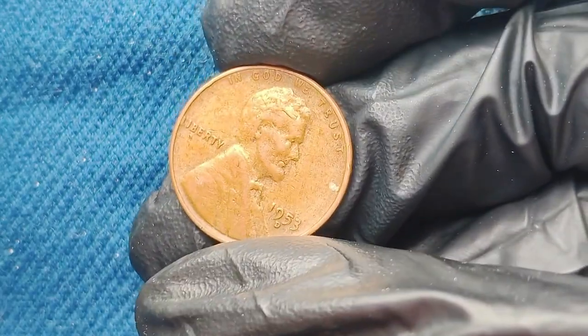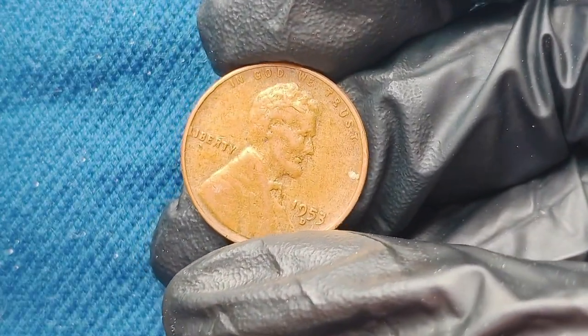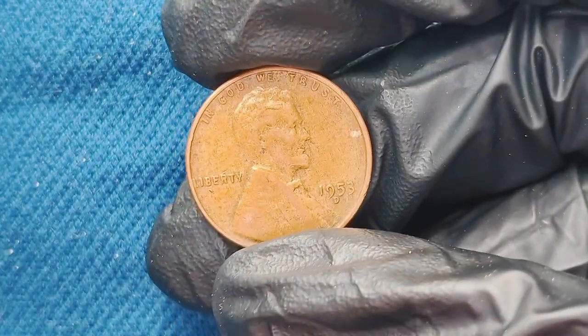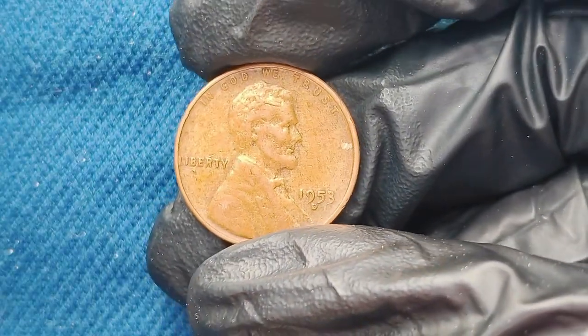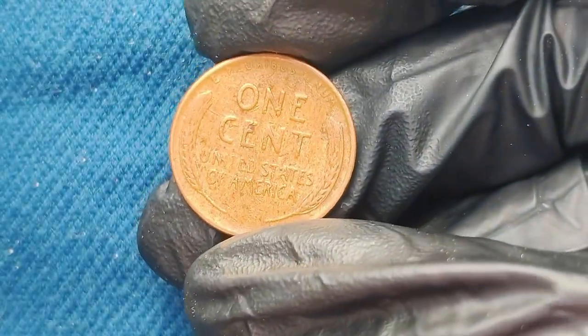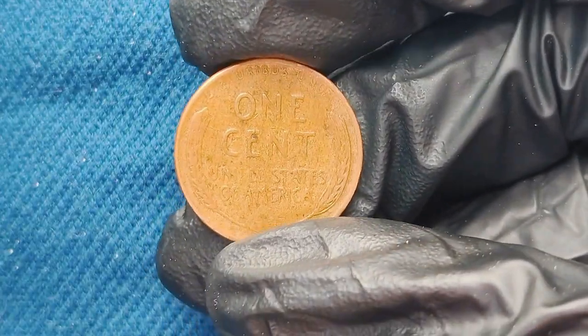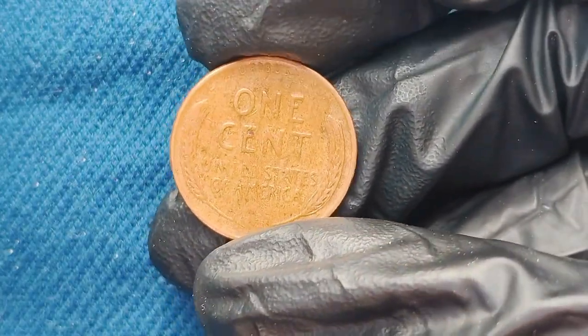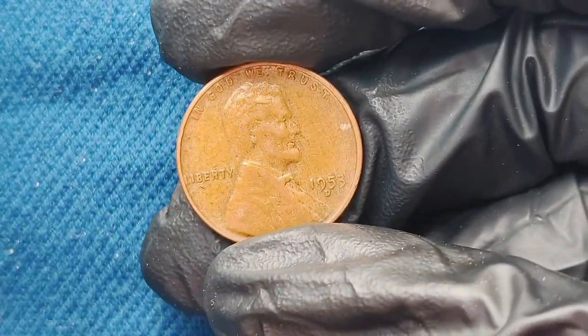Think about it for a moment. How many coins have you handled in your lifetime? How many have you tossed into jars without a second thought? And among them, how many could be hiding an undiscovered 1953 with an error that collectors would pay a fortune to own? It's a question that fuels obsession, drives collectors to examine every penny under magnification, and keeps the thrill of coin collecting alive across generations.